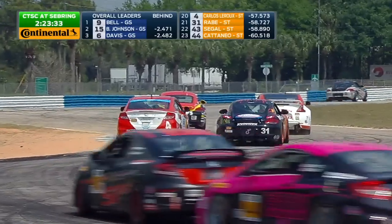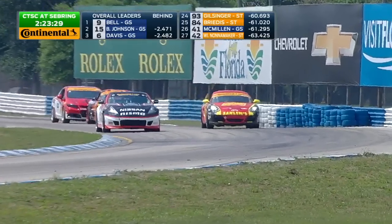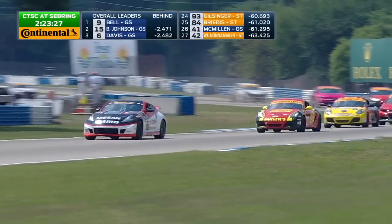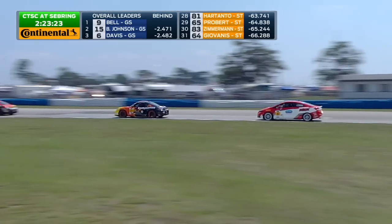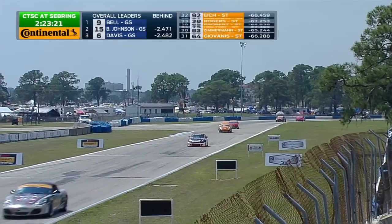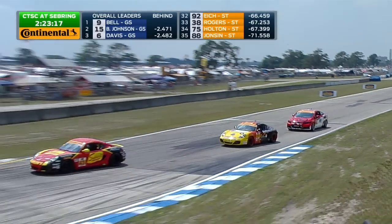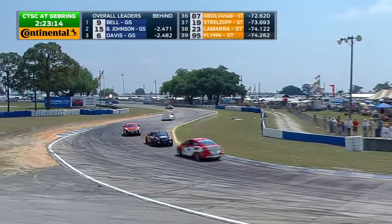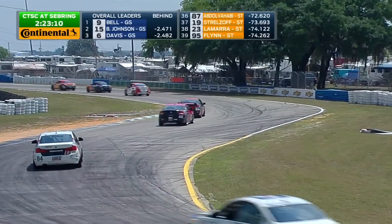Ambient temperature about 83 degrees Fahrenheit right now. Track temperature has to be up 115 to 120 degrees, I would guess, and the temperature expected to get close to 90 before we're done. So that Nissan number 41 driven by McMillan, he's one of the gamers from the Nissan GT Academy. He had a great qualifying run, but he's certainly fallen back. Qualified 6th, and you see him in the mix with some ST cars, so he's obviously had an issue.